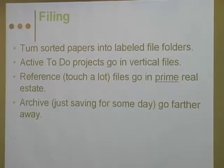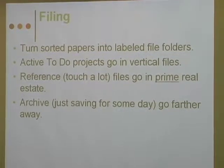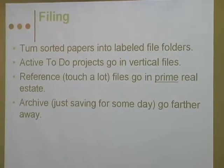And then there'll be archive. You're just saving it for someday. It can go farther away. It can go in boxes. It can go in a file cabinet. It can go in another room. It can go in another area.